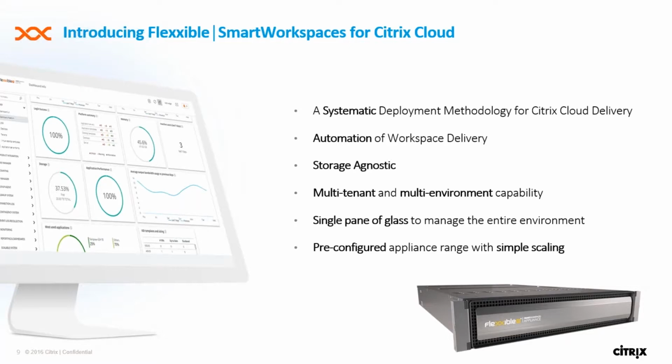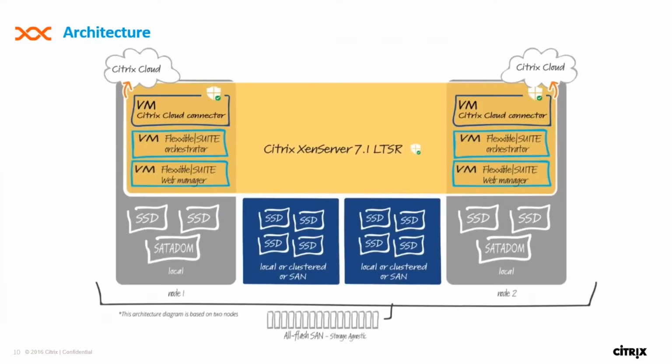We have provided the ability to be storage agnostic, and I'll come on to some of these things in a bit more detail in a moment, but adding out of the box multi-tenancy and multi-environment capability to extend what is available to you today within Studio, and then bringing this all back to a single pane of glass so that you have a single place to manage the entire environment, all delivered via a pre-configured specialized appliance range that scales very simply as you grow.